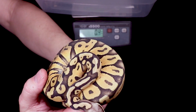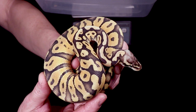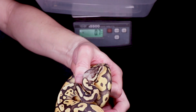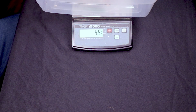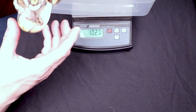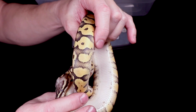Alright, here is Pluto. Pluto is a Super Pastel 100% het Desert Ghost male. Look at how big he's getting. This guy's getting really big and chunky. He is huge. Let's see what he weighs. I know you can breed males at about 400 grams. This guy's 307, so another 100 grams and this guy will be ready to breed, which is pretty crazy.